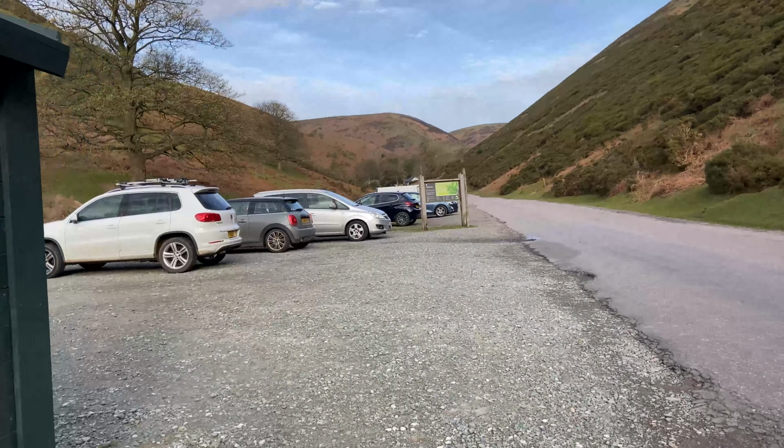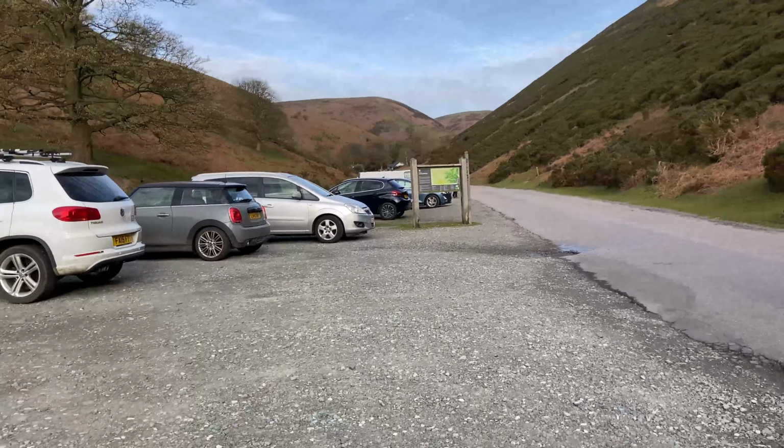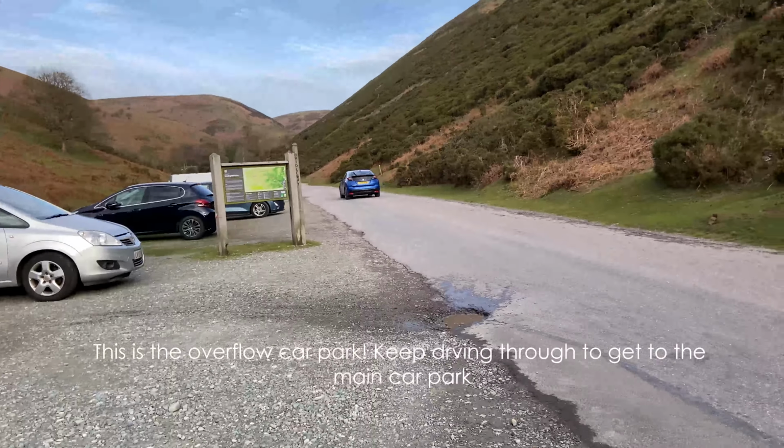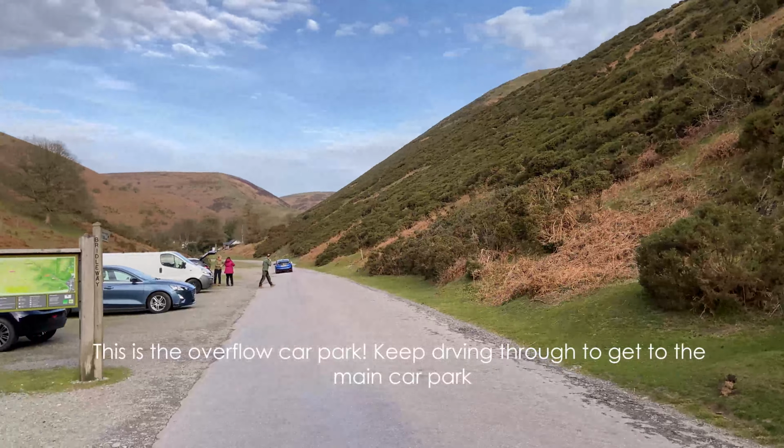So here's the car park at Carding Mill Valley. Members can park for free. There's quite a lot of parking. I believe there's an overflow car park as well. So we're going to set off from here into this amazing valley.